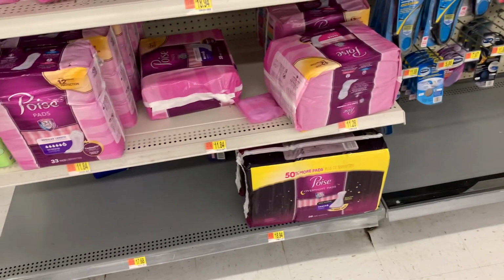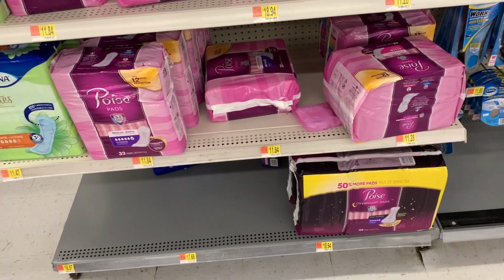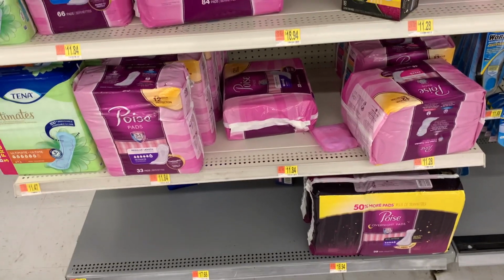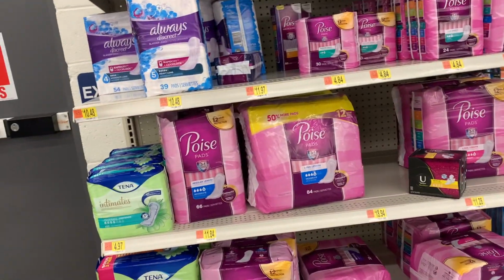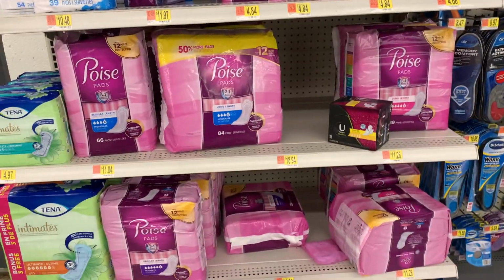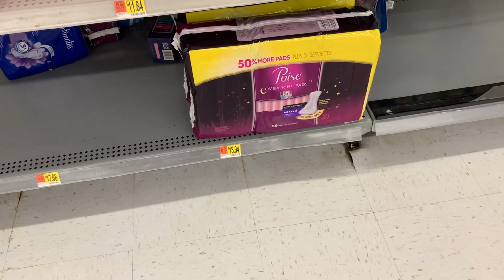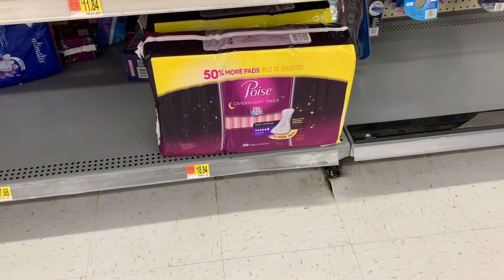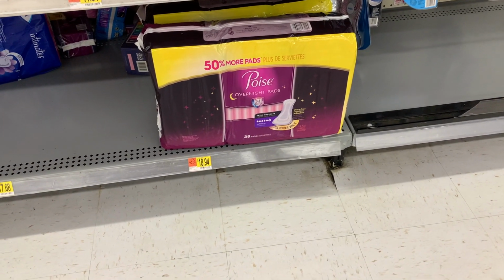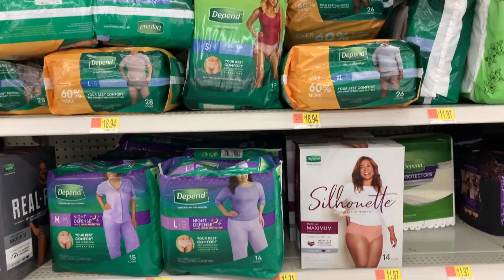Okay, you guys, so I know I want to get the extra large, but I'm not sure if I'm gonna get the overnight or just the regular. It probably doesn't even matter. I see these down here. But what size is it? Extra coverage. This one says max. All right, you guys, so I'm looking at the Depends.